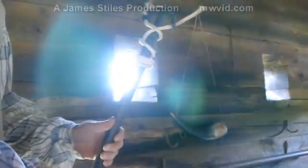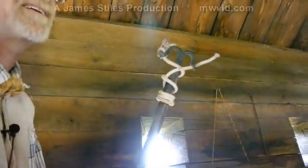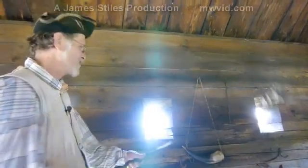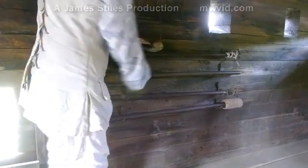This lights the fuse, and it's on a long stick so that you don't have to stand close to the cannon. That's a good thing. Yeah, it is a good thing. I don't want to stand close to the cannon. So it's a lot of work just to get ready to shoot one of those. Oh yes, to do it safely, you really have to follow all the steps.